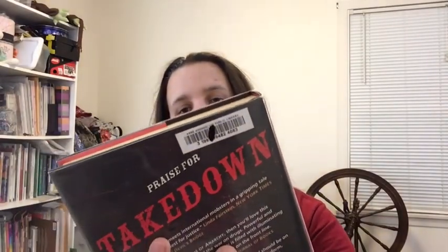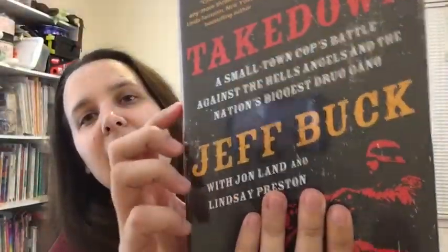Then, this is Takedown by Jeff Buck. A small town cop's battle against the Hell's Angels and the nation's biggest drug gang. Cop book. Had to have it. All three for a dollar. If this book sucks and I burn it on my grill, it's still worth a dollar. So, couldn't say no to any of these, right?